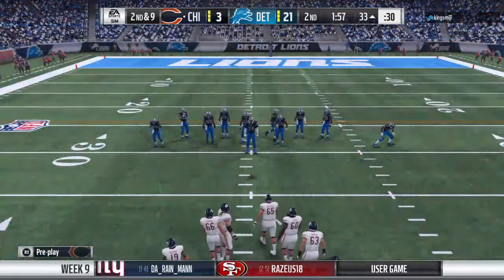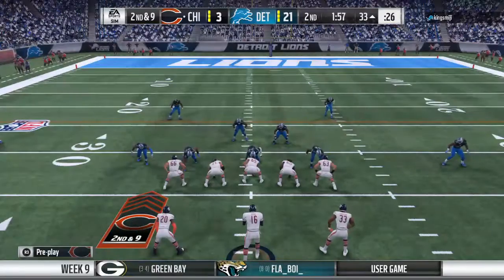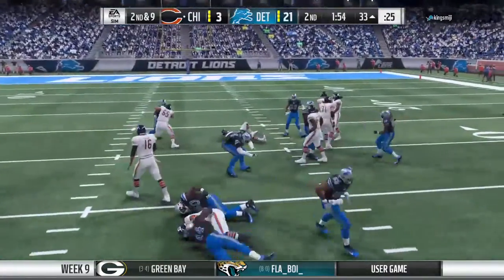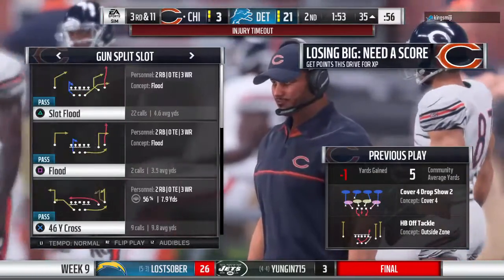Second down now after the pass completion. They'll run it now out of the gun. And that play is blown up, losing yardage back at the 35.